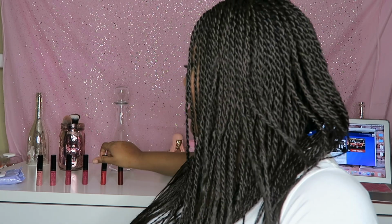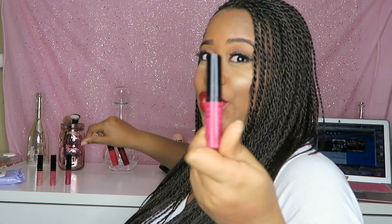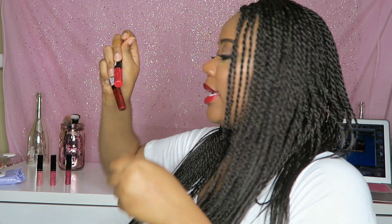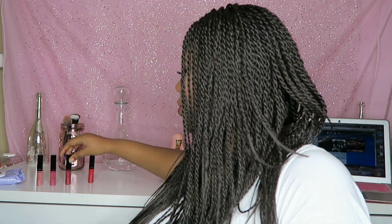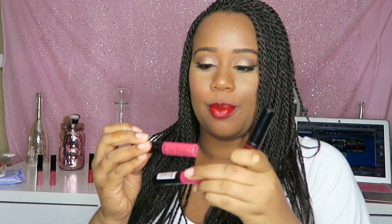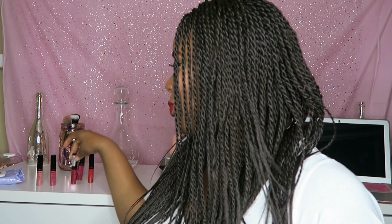I do love every single color. My favorite color will have to be strawberry jam and absolute red. I do love the berry color, so like bonfire was very similar to strawberry jam. I did love these two. They went on so beautiful. Don't sleep on these colors. They are very, very creamy.